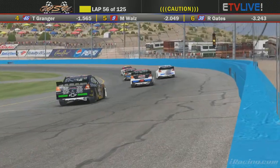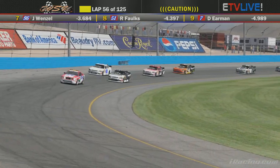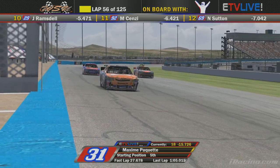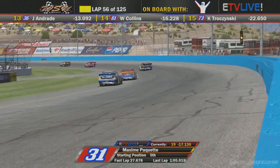Looks like the number 31 car of Max Paquette is going to be going to the rear of the field for the restart. That is going to be an interesting battle to follow. See him trying to make his way back up through the field. He was running out towards the front, and he has a really good car underneath of him, Tim.